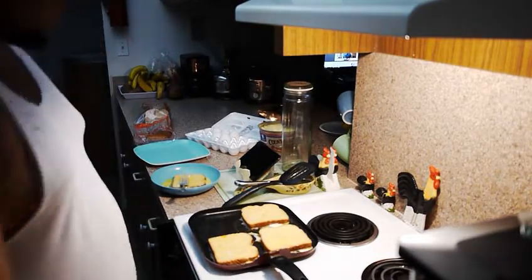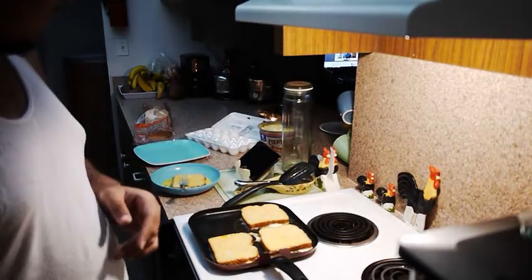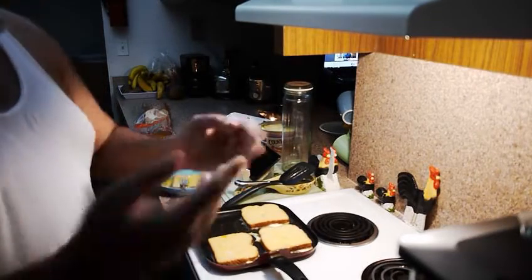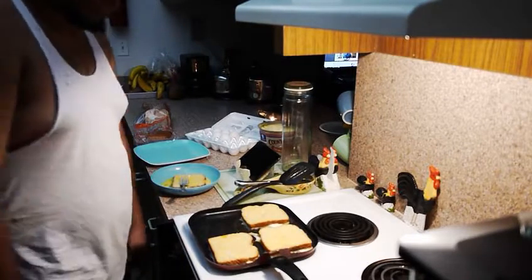So you soak the bread in eggs, then you fry it. I think you can add a little milk to it for volume, more fluff. I don't know, I'm just making stuff up.